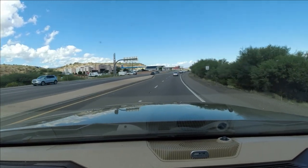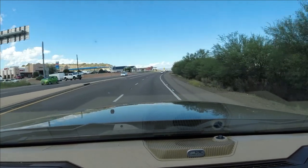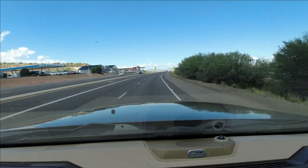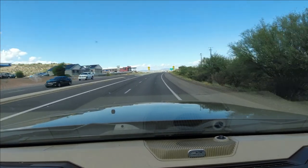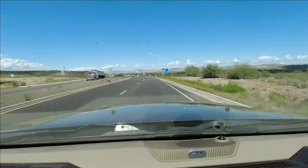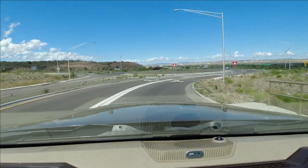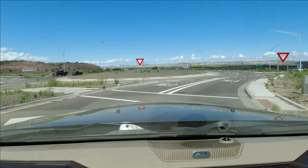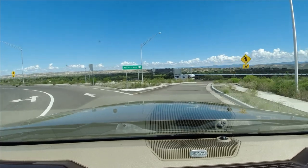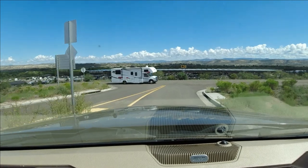All right, so we just jumped off of I-17 south. We came out of Flagstaff area, headed south, took exit 287, I think it was. Now we're going to try and find our campground up here somewhere. So I think in this roundabout, we take the first exit to Wilshire Boulevard.